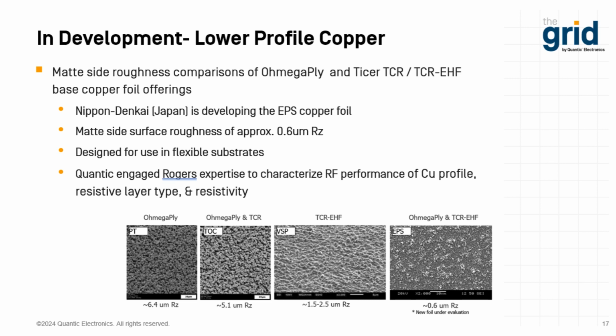So whatever copper foil roughness we get pretty much goes on to the laminate customer with the same type of roughness. So when we started out Ohmegaply, the PT copper was very typical. It's still used a lot today, especially on things that are not operating at high frequency or maybe hard to bond to, but it's a roughness of 6.4. So it's kind of a traditional printed circuit board copper foil that's been used for decades.